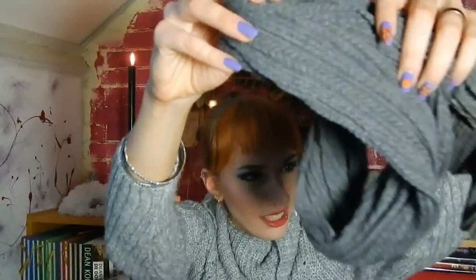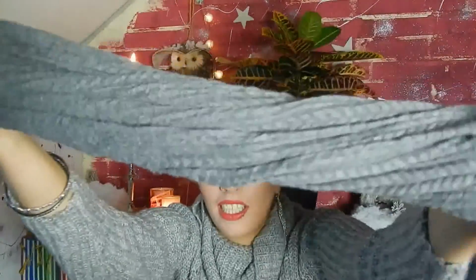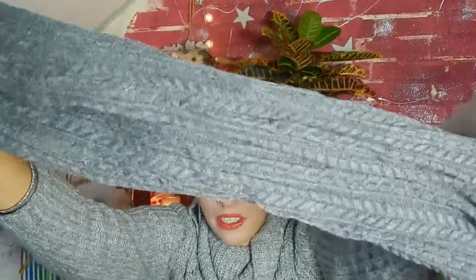Top 2 winter fashion essentials. Well, the first one is this pair of leggings, or no wait, they're tights. Yeah, there's feet attached to them, they're tights. They sort of have this sweater pattern and I really like them. I actually need to buy more of these. I bought these at H&M like 2 years ago. I really need to buy more of them because this is the only one I got.